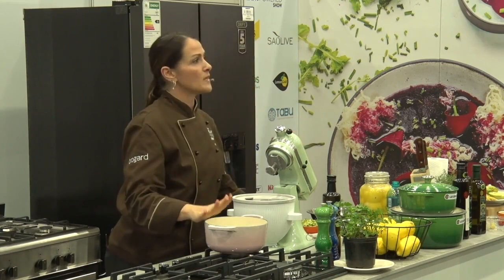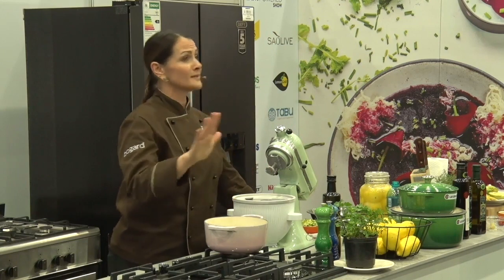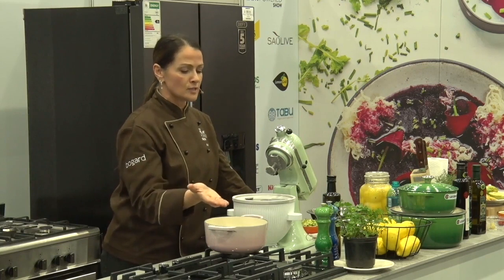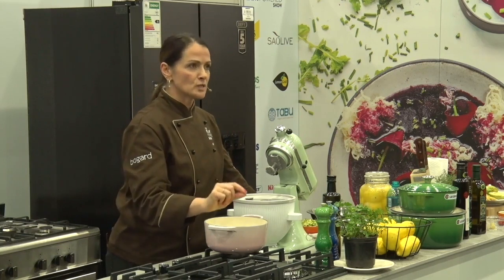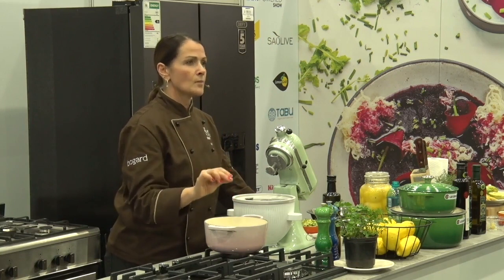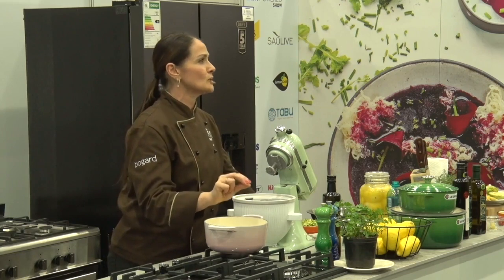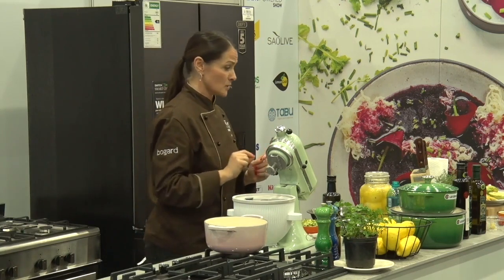So simple syrup is 50% sugar, 50% water. So 2 cups sugar, 2 cups water. And then you're going to stir it gently until it dissolves. And then you want about 5 minutes just to reduce it so that it all becomes one syrup, but you don't want it to be too thick. If you reduce it too much, then your sorbet is not going to freeze properly.